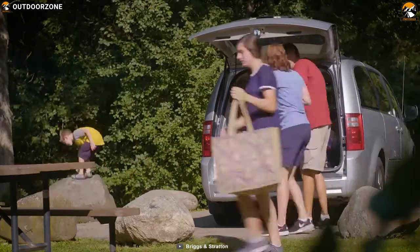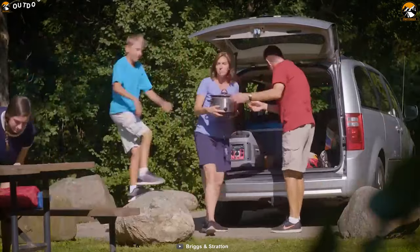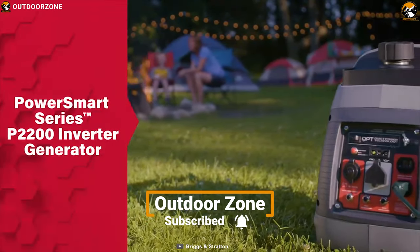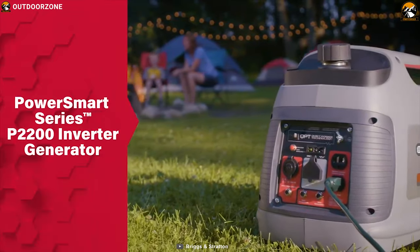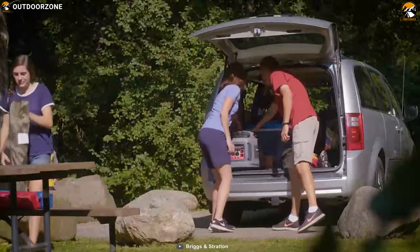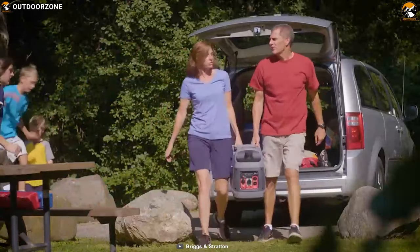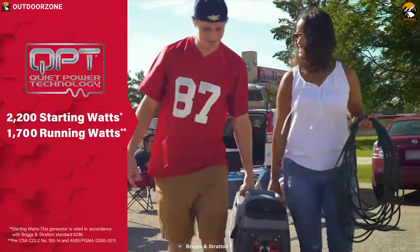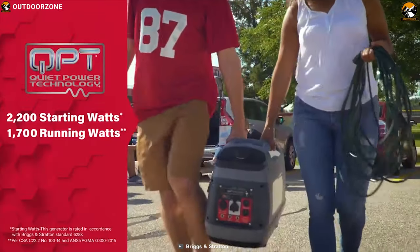Keep all of your electric camping gear up and running even outdoors with the Briggs and Stratton P2200, a compact yet powerful inverter generator designed to provide essential power on your camping trip. It features a powerful 111 cubic centimeter OHV engine that can produce a massive 2200 starting watts and 1700 running watts.